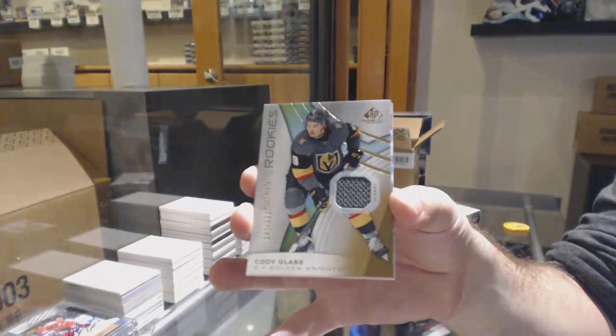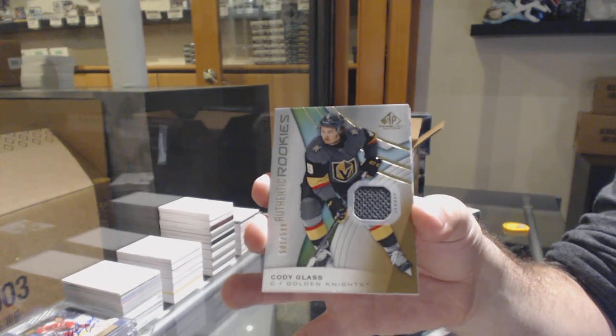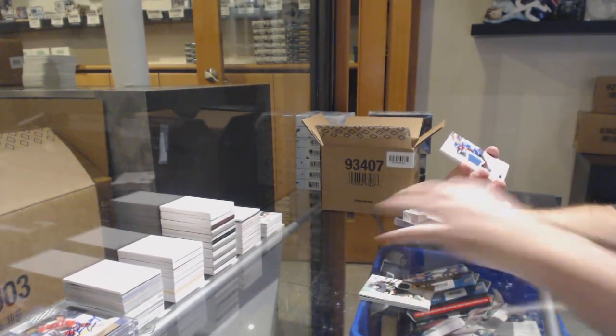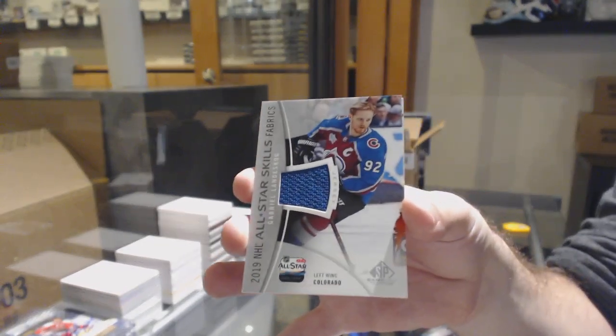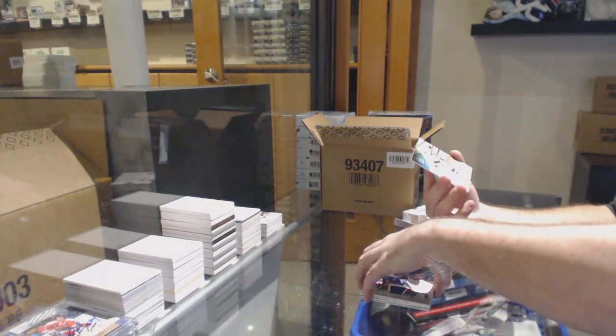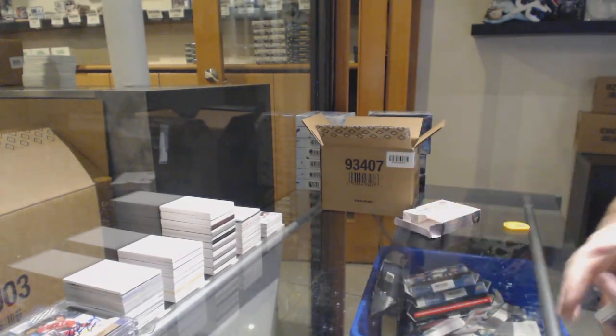For the Vegas Golden Knights, Cody Glass. If you guys can't find a break to go in, then it's going to be a hell of a day for me. Gabriel Landeskog skills for the Avalanche. And we got for the Preds, Victor Arvidsson.